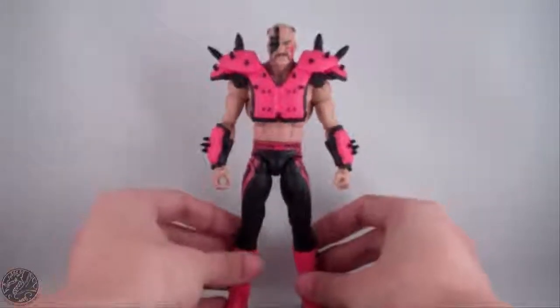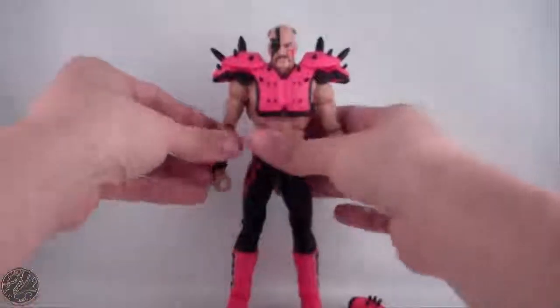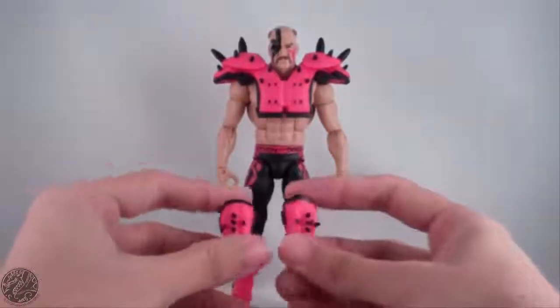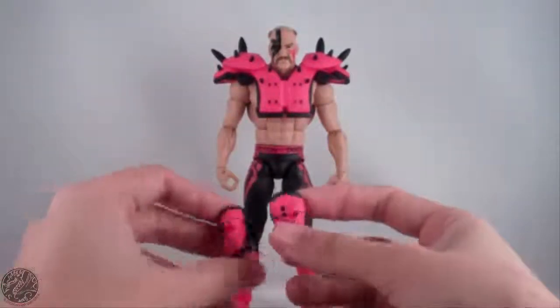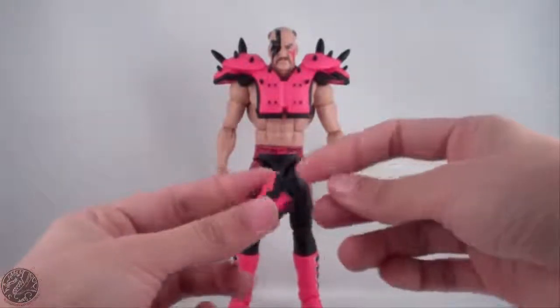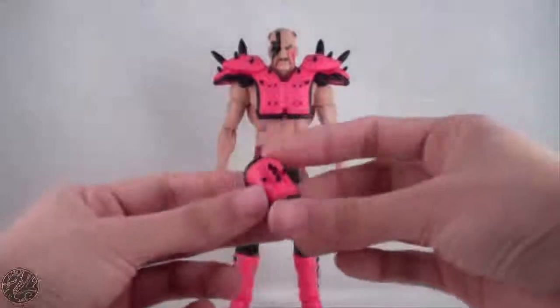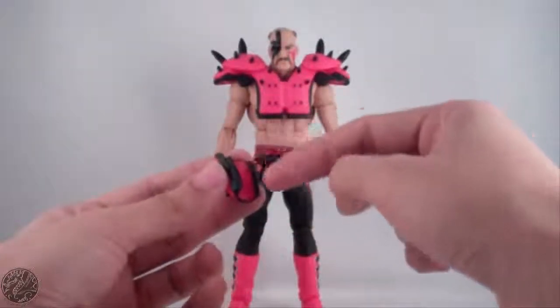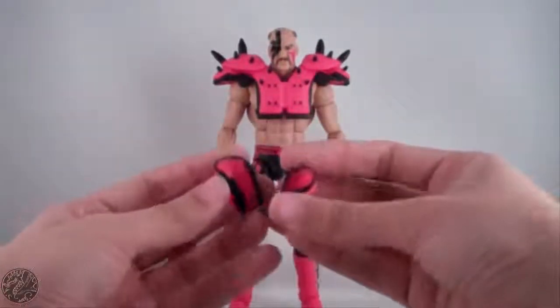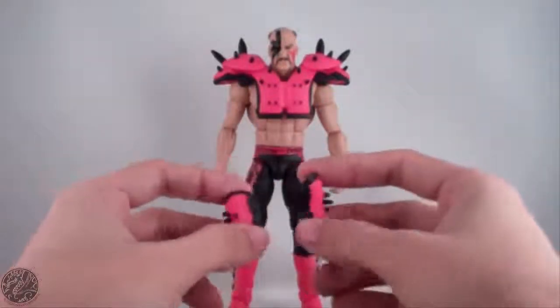He is wearing all his accessories. If you don't know what those are, he does have these armbands or these gauntlets, which are removable. You can see a lot of nice detail on them. They are just molded red, painted black, but really cool looking. I know the original ones had pegs that were really hard to get on and off, but I like this clip system a little better.